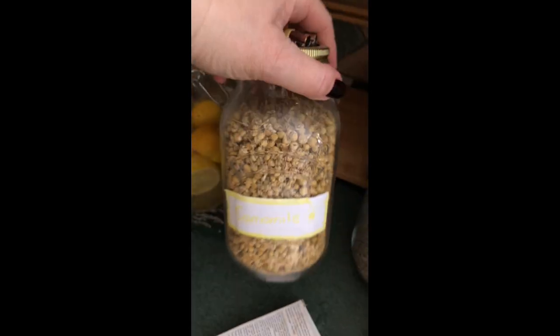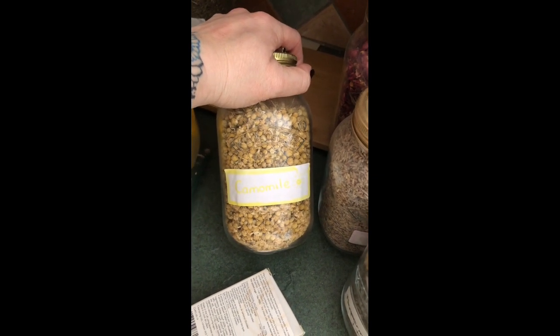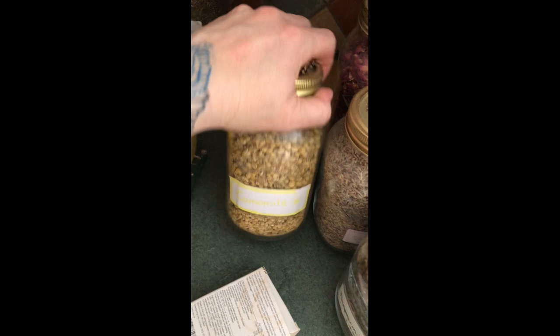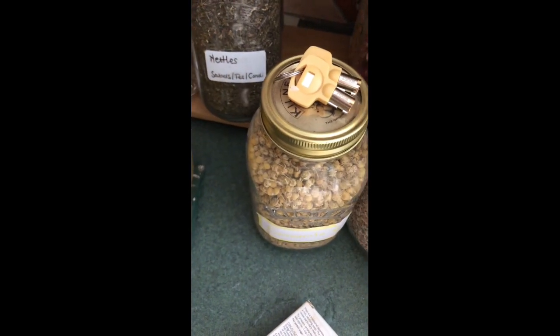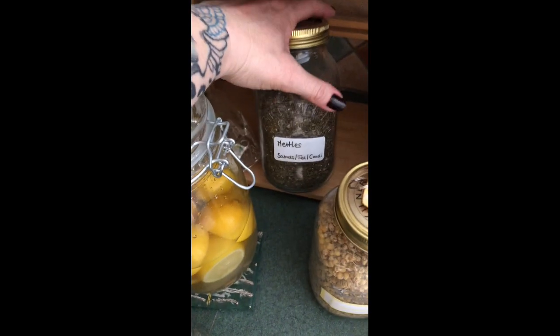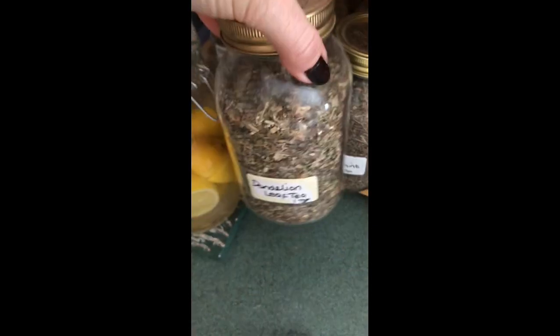This one is also chamomile, but these are chamomile flowers. So that is, oh, it's wonderful stuff to go to bed with. And then I've got nettles at the back, and some of those are my nettles from the garden that I dried. So yeah, interesting stuff. Dandelion, let's put them back in order. Lavender, peppermint, oh, and dandelion is last.